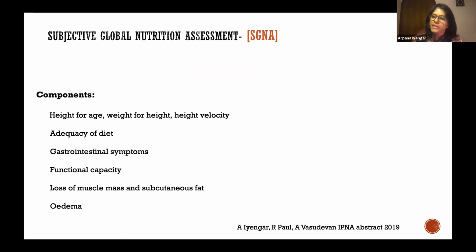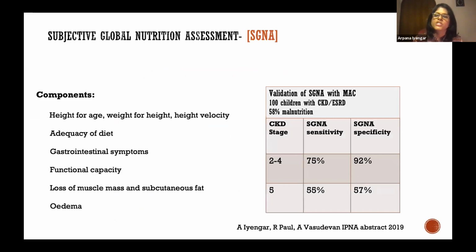There is another tool which is used in adults as SGA, and in children it's called the Subjective Global Nutrition Assessment, the SGNA. It is a 7-point scale used to assess nutrition. This can be done not only by a clinician, but also by a trained health worker, and our nurses are trained to do this. We looked at the validation of SGNA with mid-arm circumference in 100 children with CKD and ESRD. We found that the SGNA had good sensitivity and specificity to detect malnutrition in CKD stage 2 to 4, that is pre-dialysis, and it did not fare so well in children with ESRD.